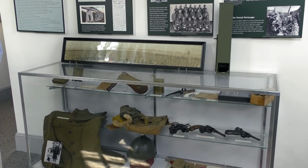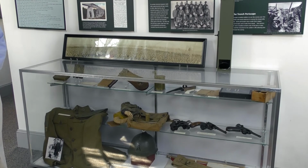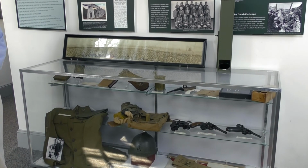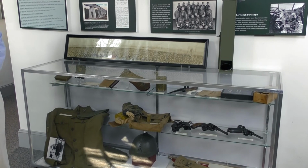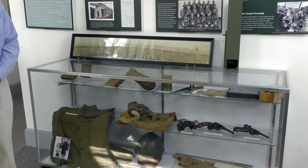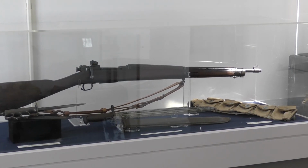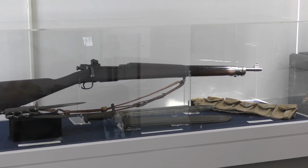You have examples of gas masks that would have been issued to the troops to save themselves from incoming chlorine gas or mustard gas assaults, and a variety of different items that were actually on loan here for this particular exhibit. So in addition to a lot of the other personal items, in some of the other cases here, we have examples of a lot of the different weapons that would have been utilized by the troops during World War I. Samples of trench knives and bayonets that would have been issued to the men.